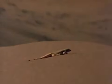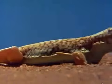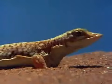In the middle of the day, the sand is so hot that it's painful to touch. The Namib fringe-toed lizard prevents its feet from scorching by gymnastics.